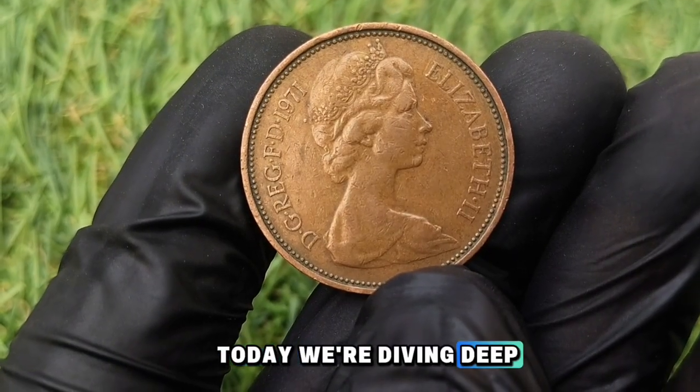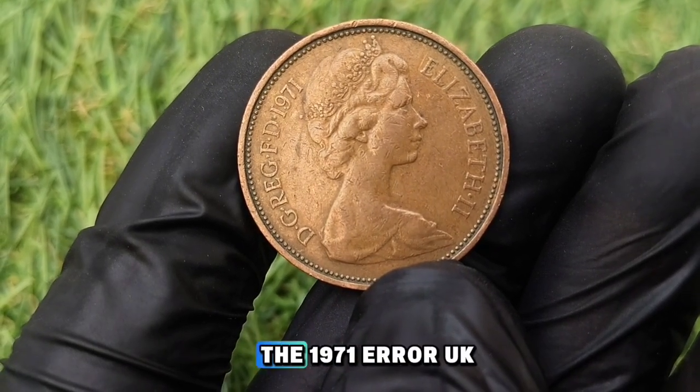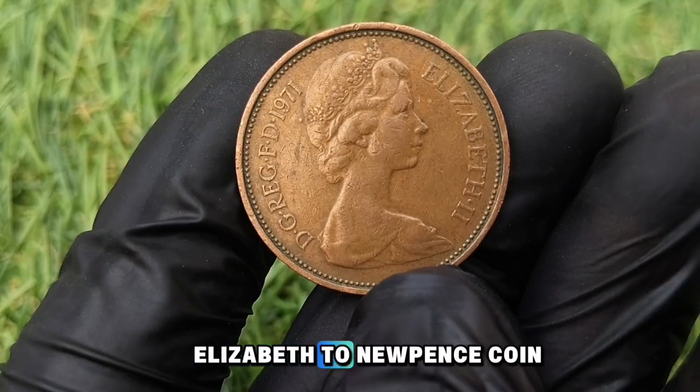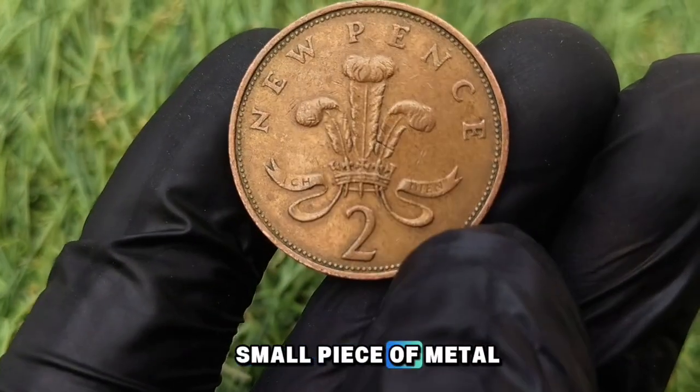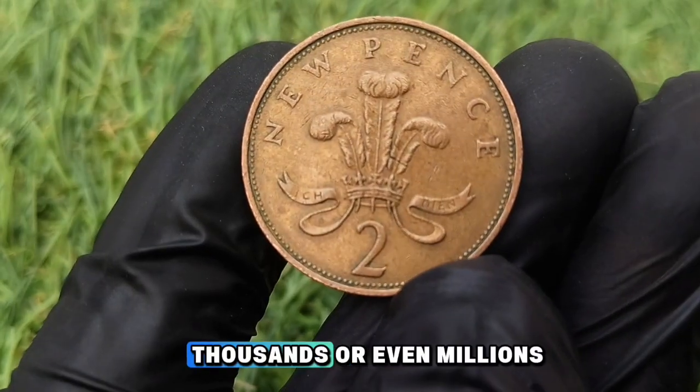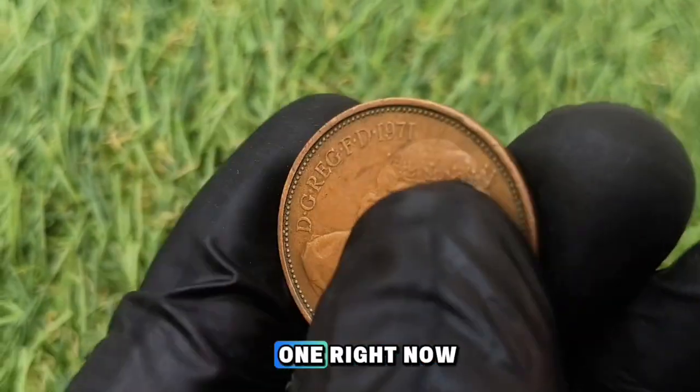Today we're diving deep into one of the most mysterious and potentially valuable coins ever struck by the Royal Mint, the 1971 era UK Elizabeth II Pence coin. This isn't just another coin story. This is about a small piece of metal that could be worth hundreds, thousands, or even millions of pounds, and many collectors still have no idea they might be holding one right now.